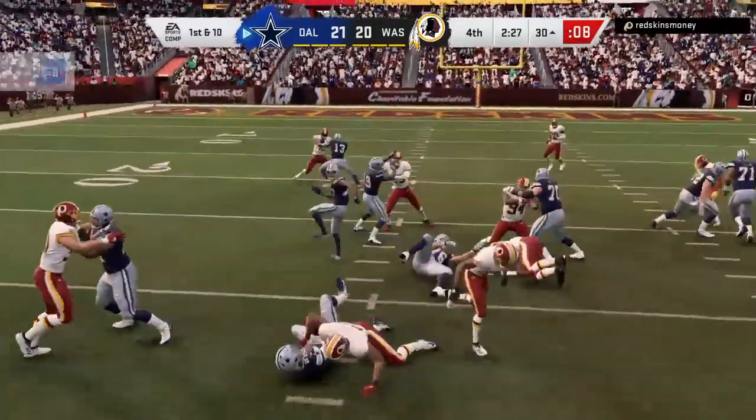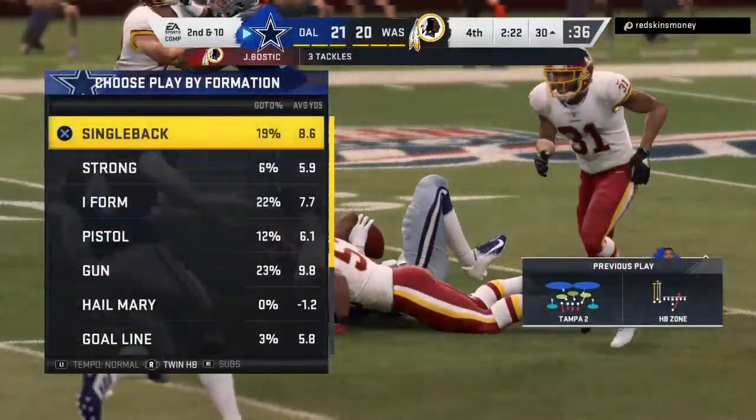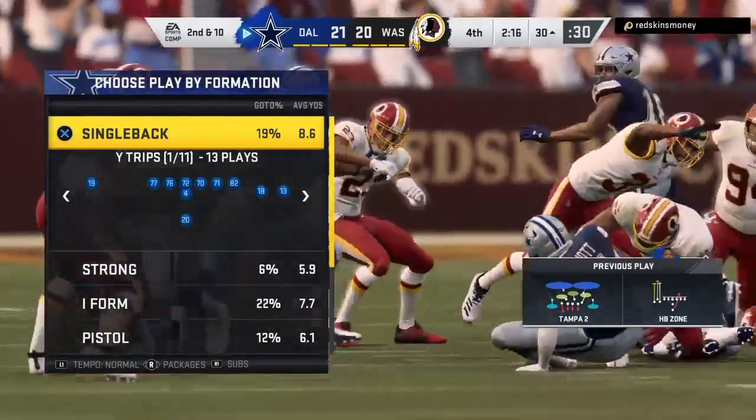They'll try and run some clock here as they keep it on the ground. And for one of the few times here today, this run's not going to go anywhere. Officially no gain on the play, and it's second down and 10 at the 30-yard line.